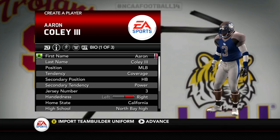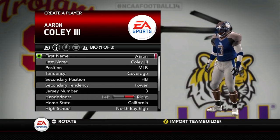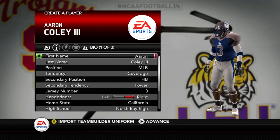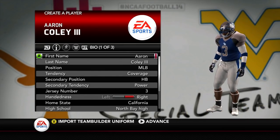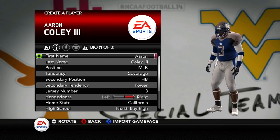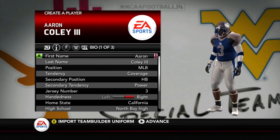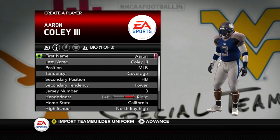And today we have Aaron Coley the Third, road to glory. That's right, man. His grandfather was Aaron Coley, a star receiver at ATU that did his things in the pros. Maybe? I don't know. You're going to have to wait to see that series, too. Anyways, though, man, this is the third. Not junior, but the third, man.